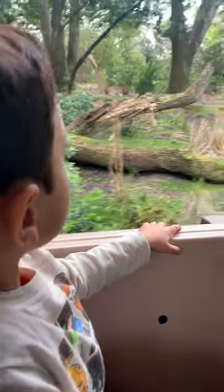Take a look on your right hand side. Oh, look, honey. There is an okapi over there. Okapi are related to giraffes, and on this side, zebras. They have long prehensile tongues to help them grab the leaves on low-hanging trees and bushes. They are very shy and reclusive.